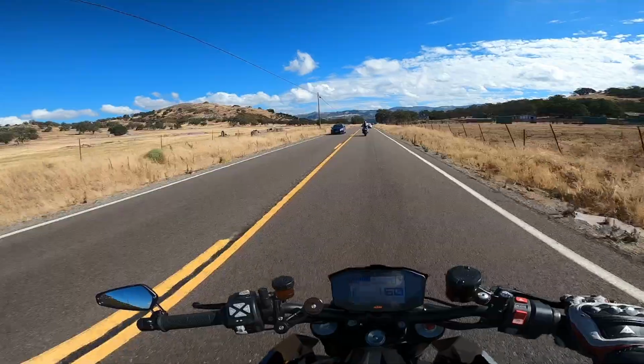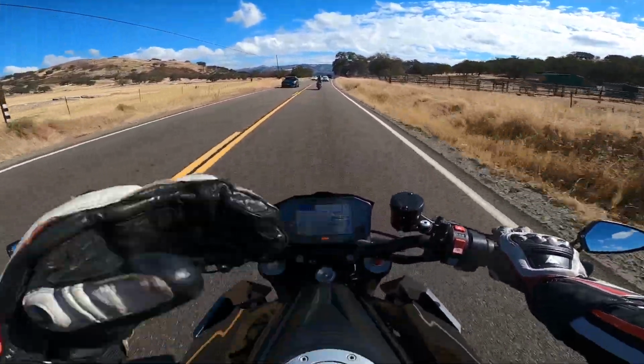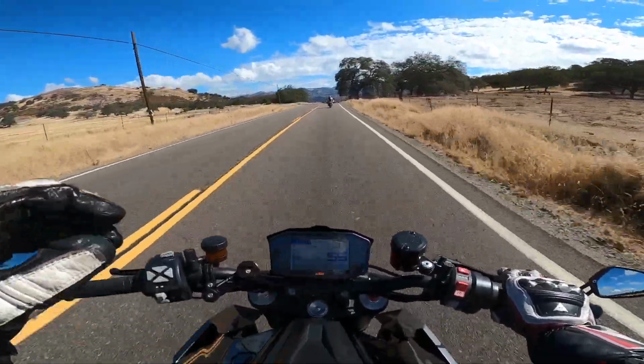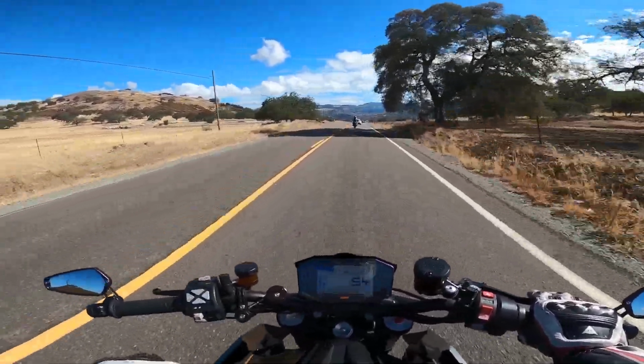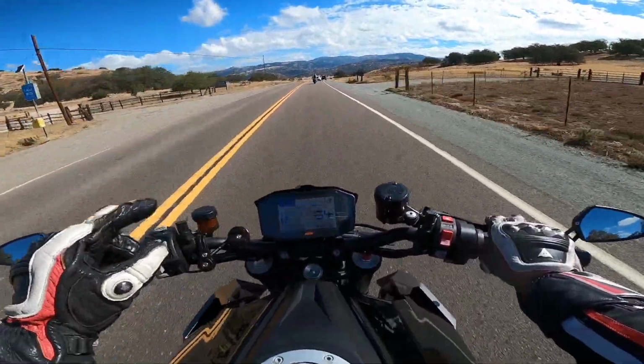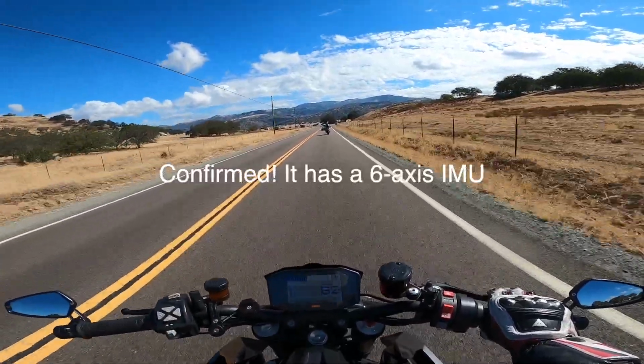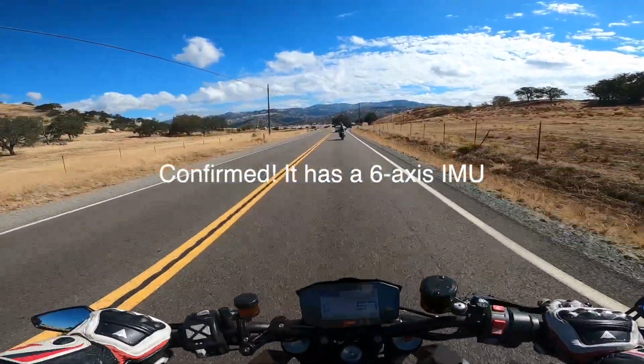They have more of the power down low in the RPM range, and in the top end, that's not where this bike really shines. This bike really shines in the low end. It's a wheelie monster. I think it also has a 6-axis IMU, but I'm not really sure about that. It's something I'm going to have to do some research on. Again, I'll put a caption on the screen if I'm wrong.